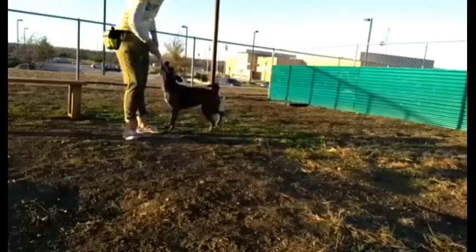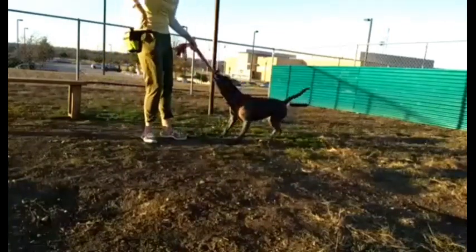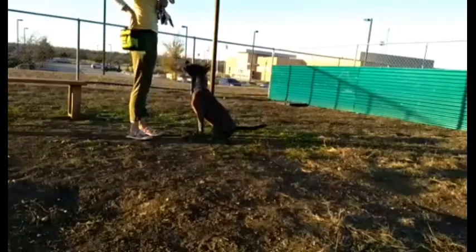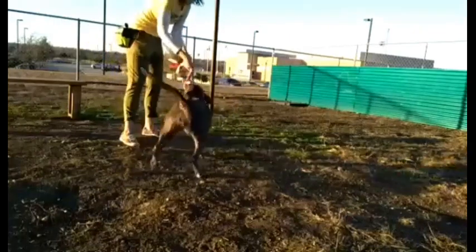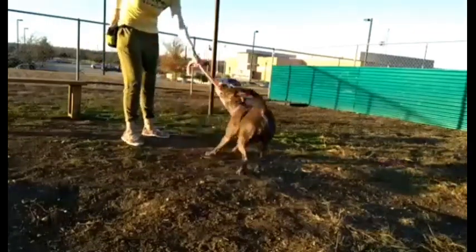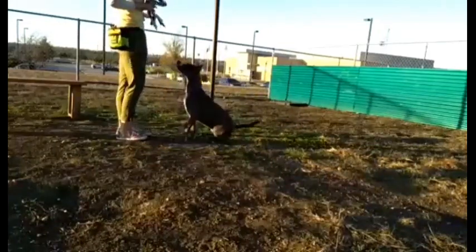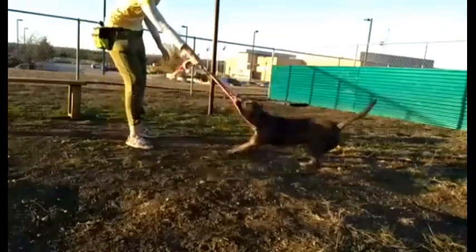And I'm going to start adding in the word "drop" before offering her a treat. I'm only tugging for a few seconds at a time because I don't want her to get too wild and crazy, or she's going to get too excited and be more likely to jump and just grab the toy from me. So a few seconds of play. Trade for a treat. I told her "drop" right before giving her that treat, so she realizes when she hears "drop," it means let go and get a treat.